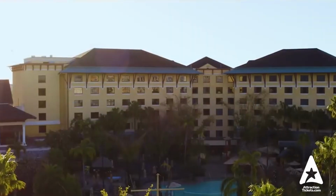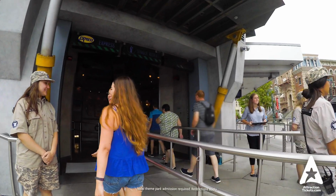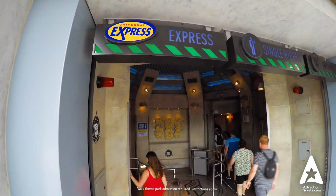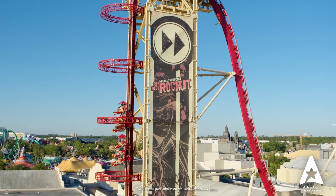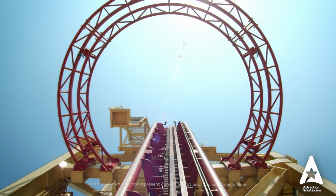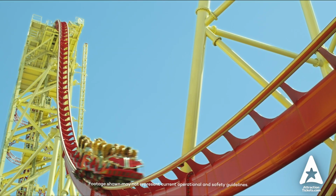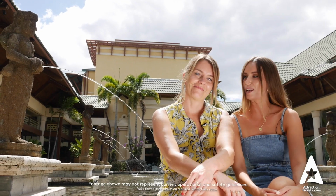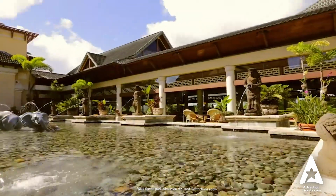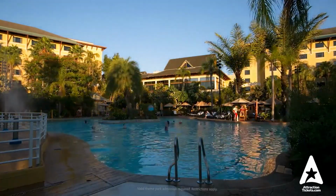Even better, it's a premier level hotel, which means all guests receive a Universal Express Unlimited for the duration of their stay. This means you can skip the regular queues at Universal Studios Florida and Islands of Adventure. Plus, you'll get all the usual hotel benefits like free resort transportation and early park admission. There are so many other reasons to choose Loews Royal Pacific Resort as well.